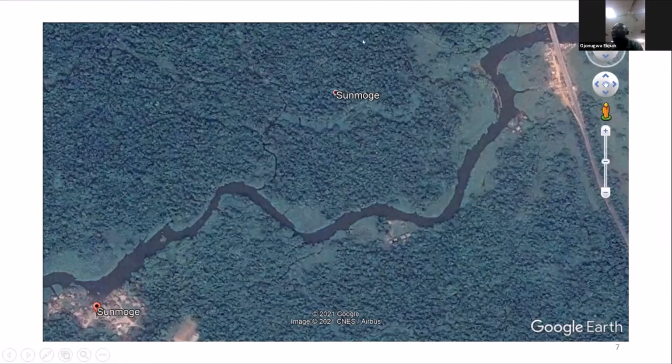Once you take the Shagamu Expressway, there's a junction, they call it J4 junction. You take to your right on this road until you arrive at this bridge, and then when you descend down this bridge, you can take a canoe and journey through this river until you get to Sumoge. So here is Sumoge, the village where the residents live.